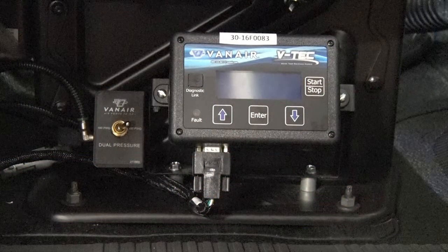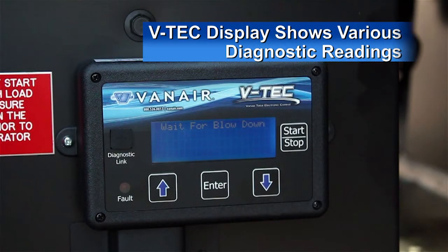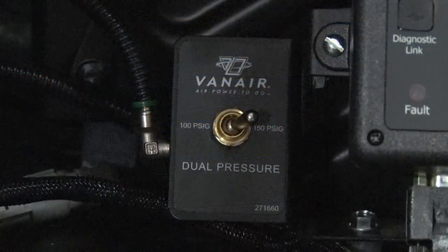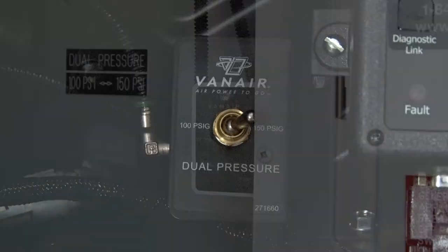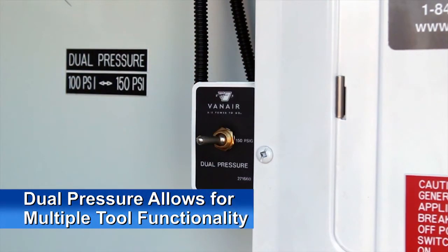The Vtec Controller is our diagnostic system for turning the machine on and off. It's a digital display readout that will show you the compressor pressure, the air pressure in the system, the compressor temperature. Any shutdowns or faults it will show you on the display screen. This system is also set up with a dual pressure system. The switch here will switch it from low pressure 100 psi to high pressure 150 psi with a flip of a switch. This will allow you to run your air tools at 100 psi. Most paving breakers will run at 100 psi. And then for, say, pressure pipe testing, you would have the high 150 psi at the flip of a switch.